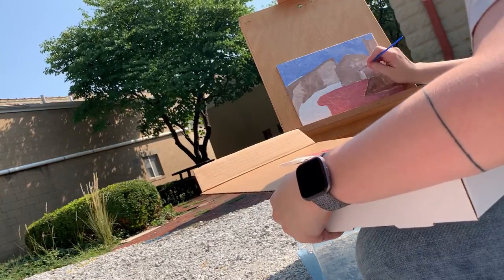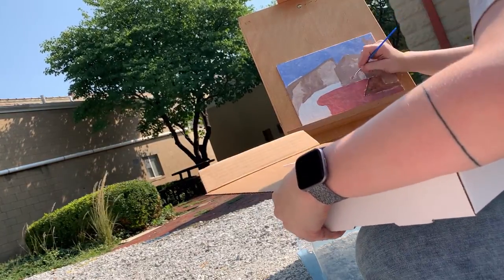While you're painting, make sure you are washing and drying off your paintbrush so your colors don't get too messy and mixed up.